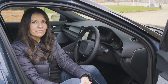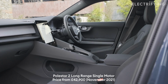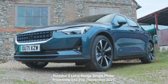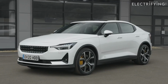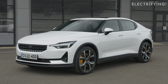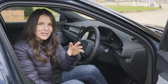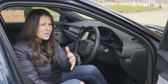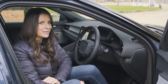Okay, now I will reveal all. This is the new Polestar 2 long-range two-wheel drive, which means it still has the largest battery, but this time only one motor that drives the front wheels. So that means less power and speed than the dual motor flagship car, but more efficiency, range, and the interesting bit, less cost. In fact, this model can cost under £40,000, making it the same kind of price as a top-level VW ID3. Said it was interesting.